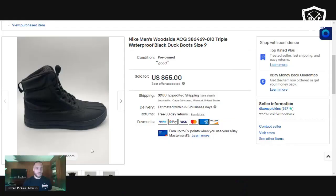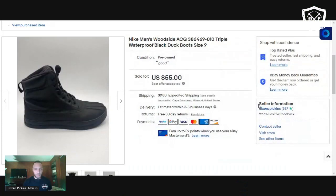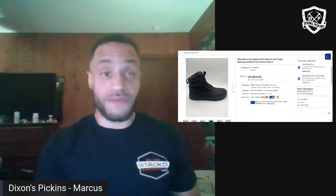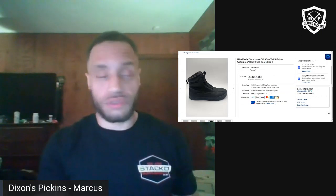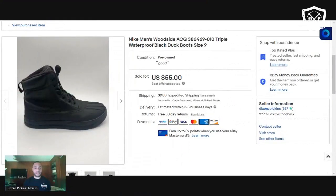So the first item up is these Nike ACG duck boots. They're actually called Woodside ACG. I got these at Savers, guys, for $16. $16 is a lot of money to invest in a pair of sneakers or boots, whatever, what have you. But they did sell today for a best offer of $55. I should still make about $25 after fees and cost of goods and shipping. So not too bad, guys. More than double my money.